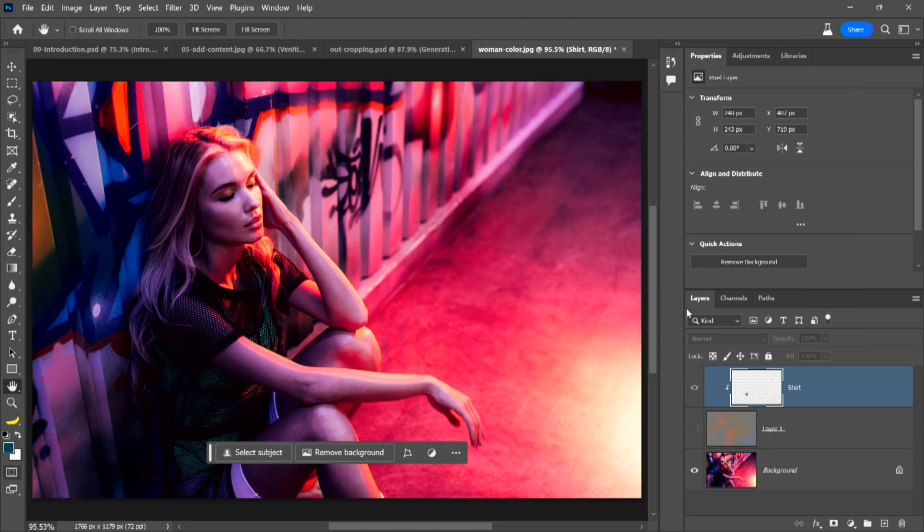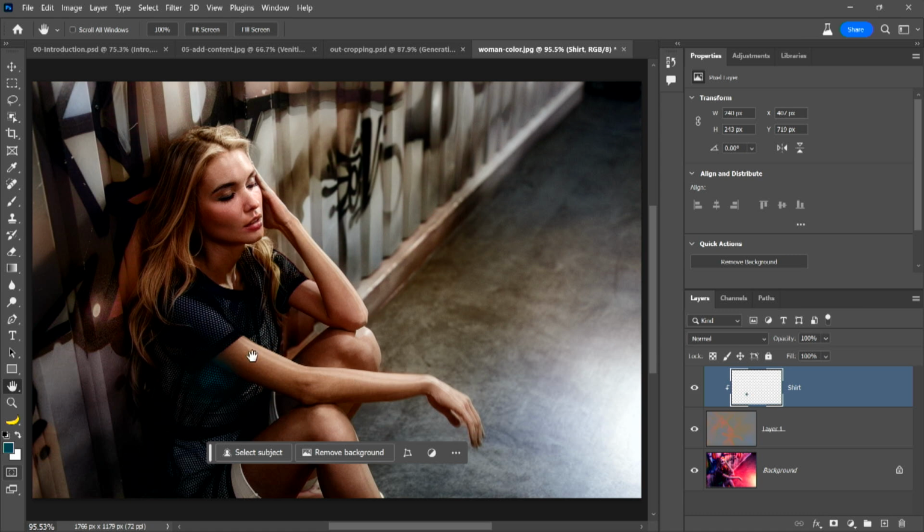Double click on the hand tool to fit the image to screen, enable that color layer, and what I can do now with the brush tool is simply paint in the green of that shirt, right?